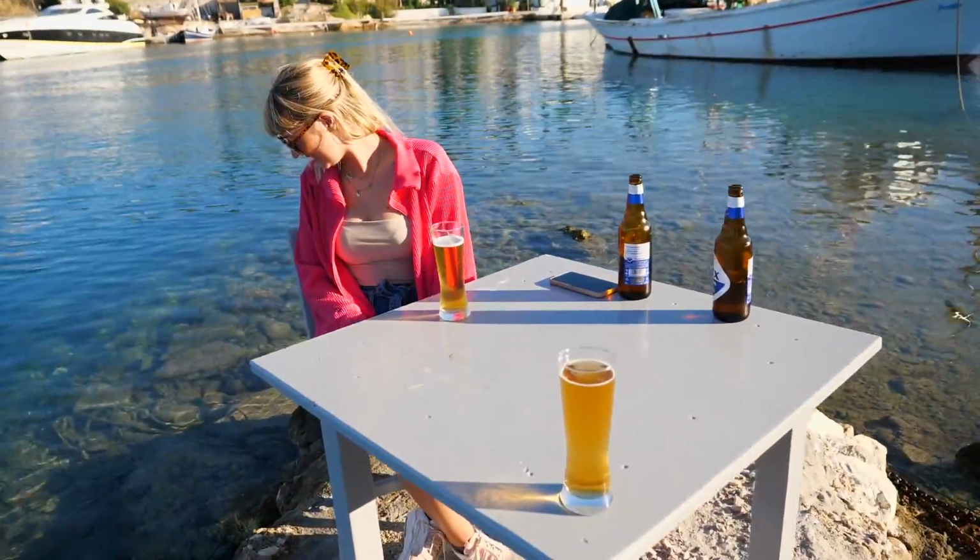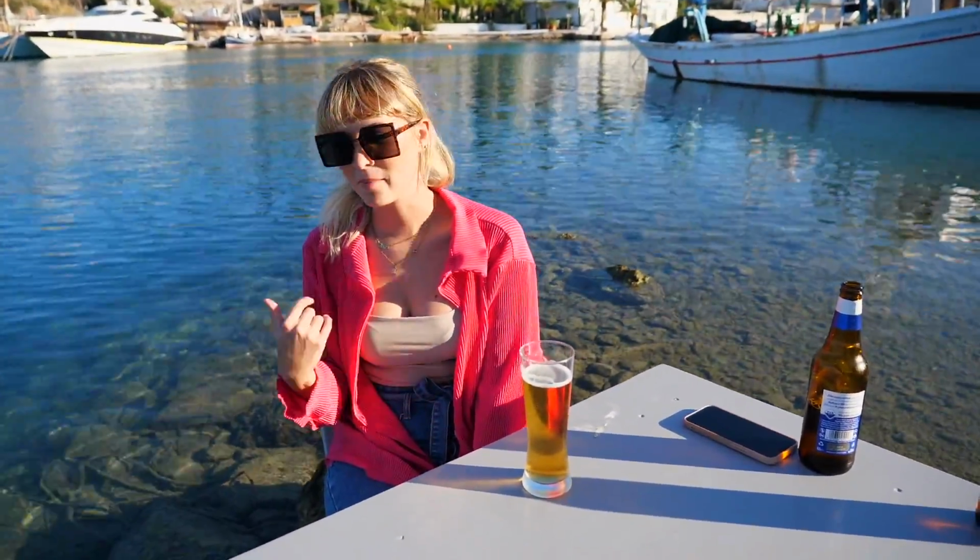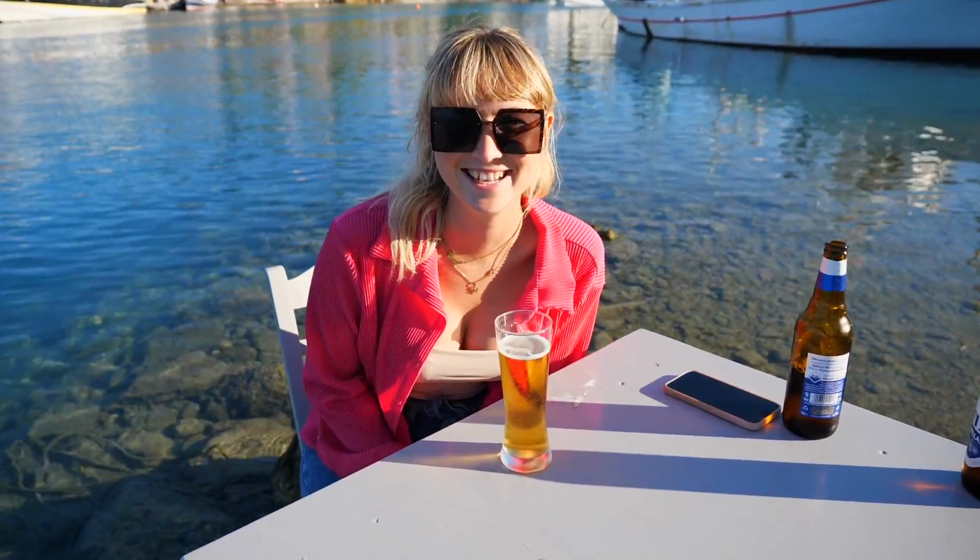Table on the rock. You've got the whole restaurant, and then just you on your own. You look crazy on the rock. If I lean the wrong way, I'm going straight in. I need to stay this side.